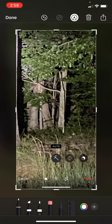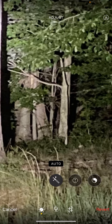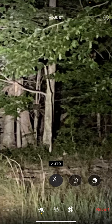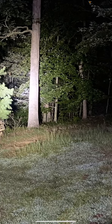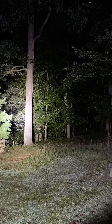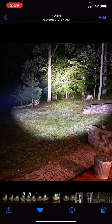Let me see here. All right. Also, there was, let me see, I don't know if it's this image. There's a Sasquatch way back here in this brush, but can't see it in this image. I'll have to show you in the next image. Okay.